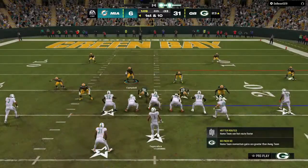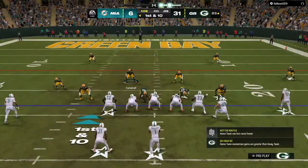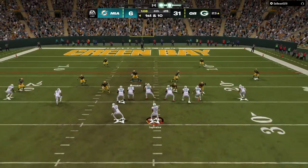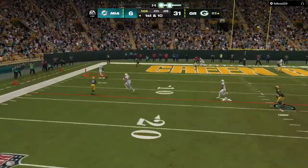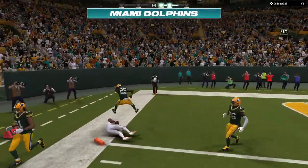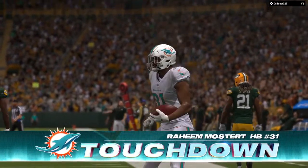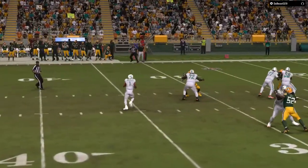Get set. Corner, long. Trying to shake off the interception from the last drive. He'll look to throw. Touchdown! Raheem Mostert. He scored on the ground and through the air. And the Dolphins are able to cut into that deficit.